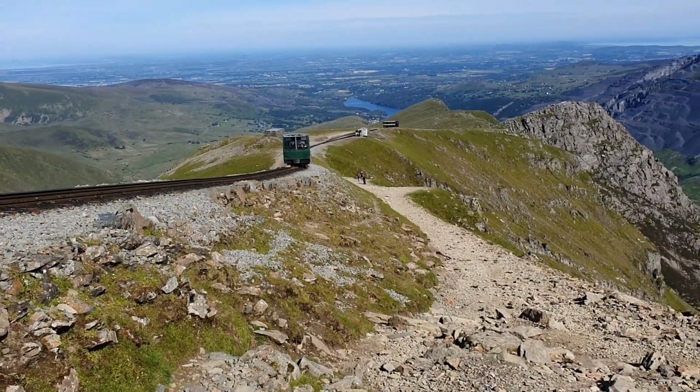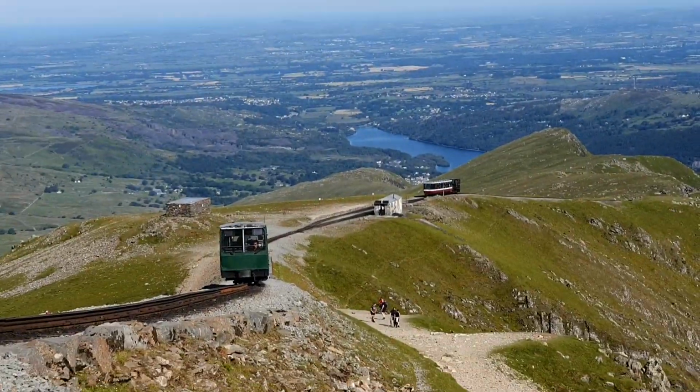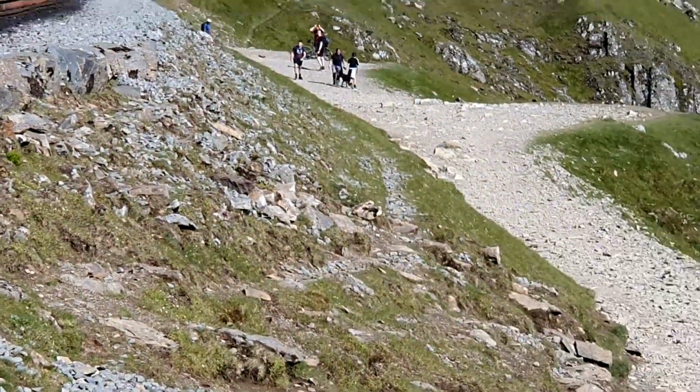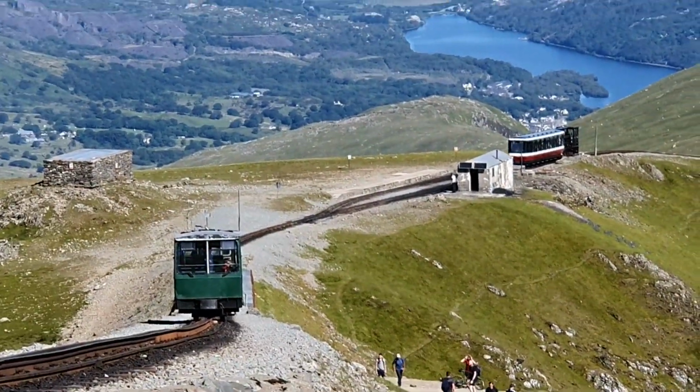Kind of tempted to get the train back down just to see what it's like. A bit dull, I imagine. Anyway, there's all sorts of signs all the way up saying that if you walk up, you must be prepared to walk down because you can't guarantee a seat on the downward train. So I don't know if you have to book in advance or what.